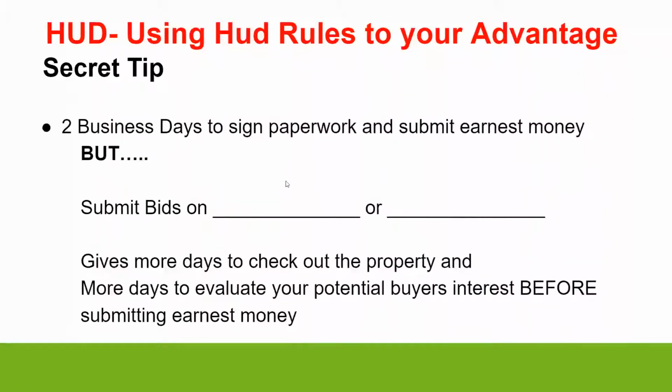Does that make sense? So if you submit it on the, say it again? This is submit on Wednesday or Thursday because you have business days, the weekends don't count against you. So if you submit it on Wednesday, your offer would be accepted on a Thursday and you would still have the weekend to show that property. Okay, so if you put it on a Wednesday, you got 2 days for them to accept it. Mm-hmm. 2 days for you to get paperwork and earnest money sent out. So you've got to be there by Monday. It'll be there by Monday.